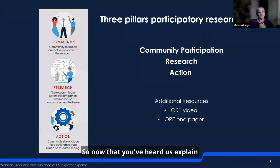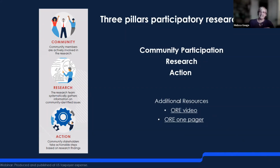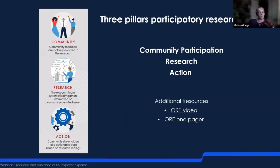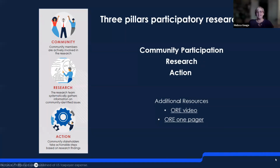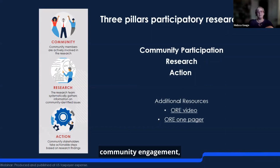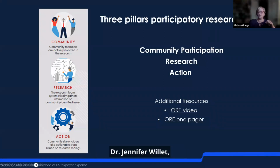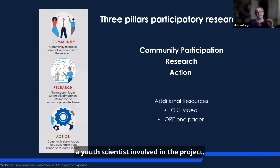So now that you've heard us explain why we fund participatory research, and you've learned a little bit more about what it is, we get to move on to the fun part, discussing a case of participatory research funded by AmeriCorps. For today's presentation, hold on, folks, we're going to head on over to the biggest little city in the world, Reno, Nevada, to learn more about the intersections of community-based participatory research, community engagement, and community impact. On our journey to Reno, I am honored to open the floor to our former grantee and principal investigator, Dr. Jennifer Willett, who is presenting today with Naji Abdul-Jalil, a youth scientist involved in the project. Take it away, Dr. Willett.